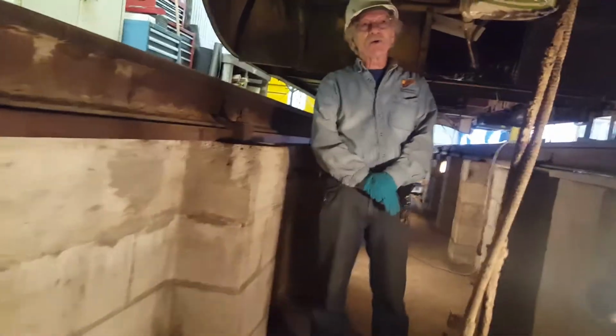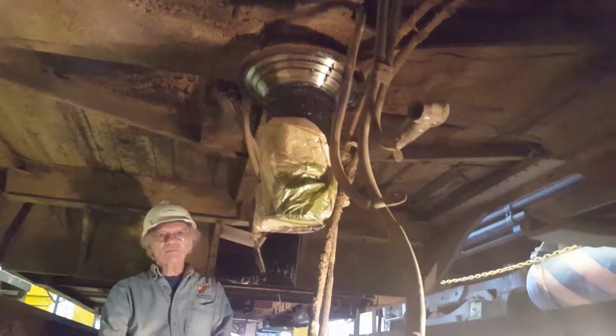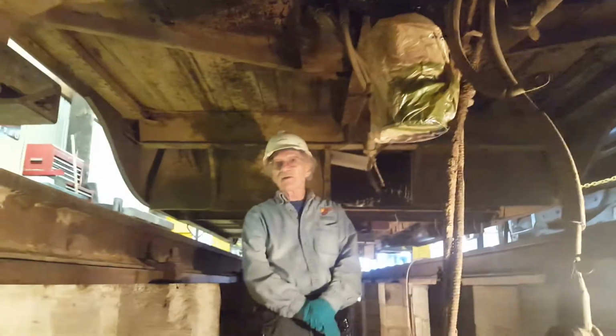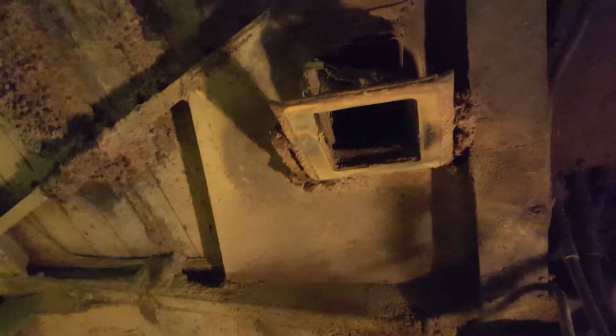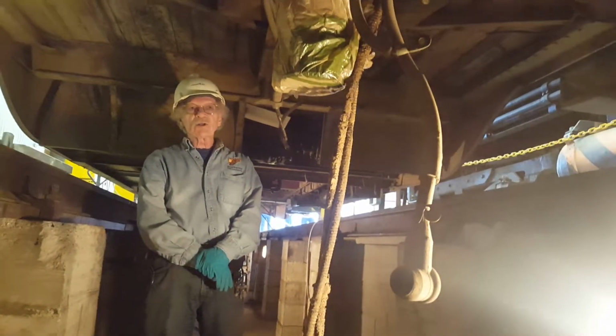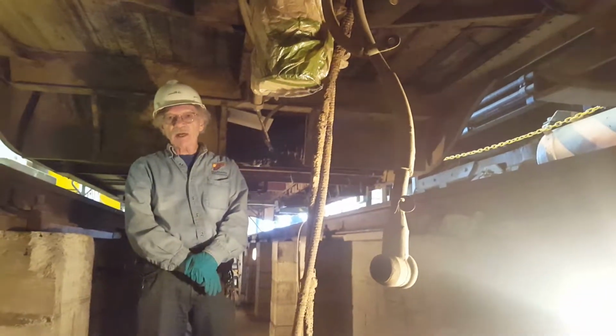So this is the center post. And you can see that the trucks are pretty big on this. So it just sits on the truck. There's no connection. That's why when you see train wrecks sometimes you see the trucks sitting next to the cars. It's because they're just sitting there. I'd say it's the weight of the car that keeps it on.